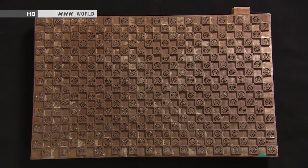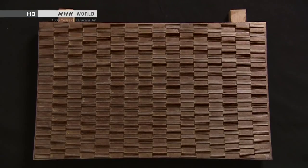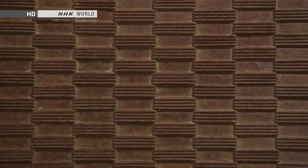This is one he carved himself. It depicts countless chrysanthemums. The flowers signify eternal life and are said to remove bad luck. This design has been popular among ordinary people since the Edo period. It has also been used for kimono.